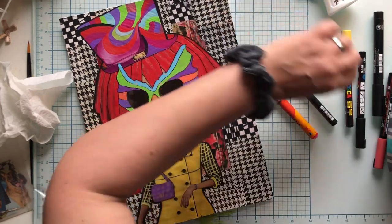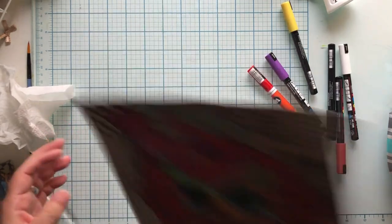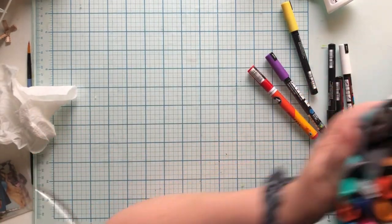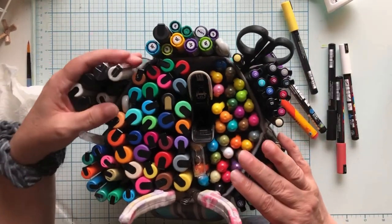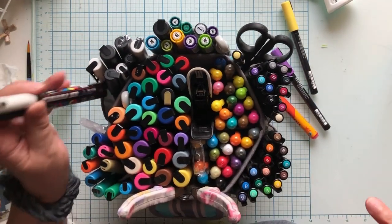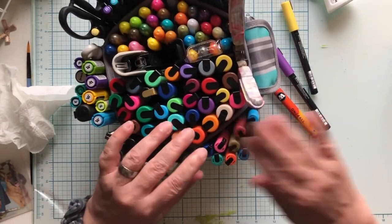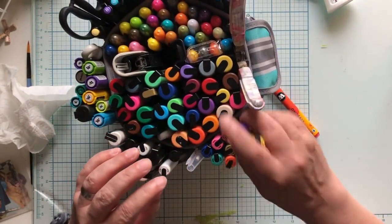Okay. I'm going to need my pencil later. Let's not hide that from ourselves. Okay, I'll show you how I organize my Posca bag. So I have my black and whites here all the time. So these guys go in here. Black and whites have their own little section. Skinny minis have their own little section. So they all go right here.